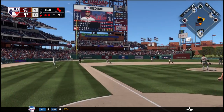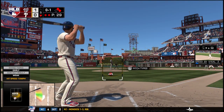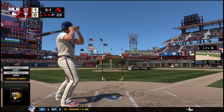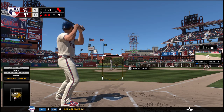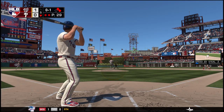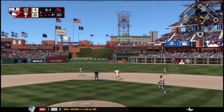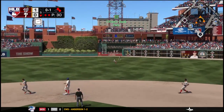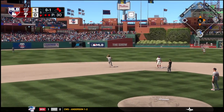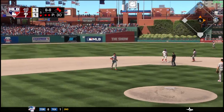Here's the delivery. Hit down the third baseline. But this is foul for the first strike. Hits are now even at 4 apiece. Swing and a little blooper to center. Coming in on it is Eaton, but he can't get there, and this might tie up the game. And the run will score from second as this ball game is tied 1 apiece.